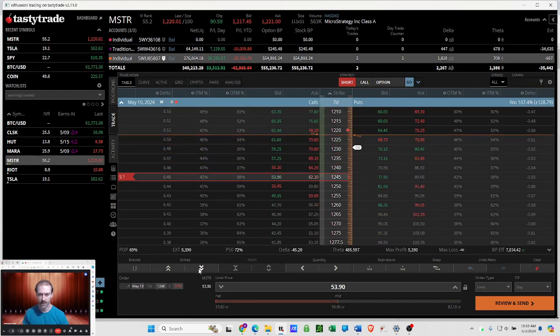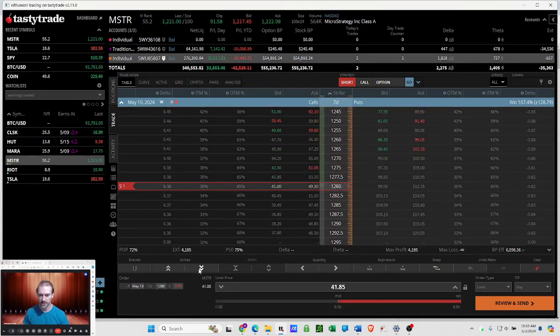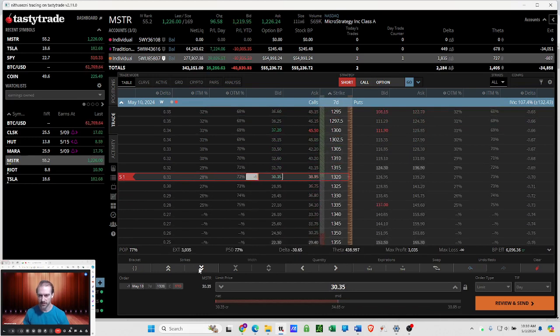And some people were asking, okay, what delta do you target? I used to just go for the 0.3 delta. So I would go here and use this as my baseline. And I would either go above it or below it, depending on how much premium I can collect and how bullish I am on the stock. And over the next couple of years and probably the next 20 years, I couldn't be more bullish on MicroStrategy. Doesn't mean it's not going to have violent movement based on what Bitcoin is doing.